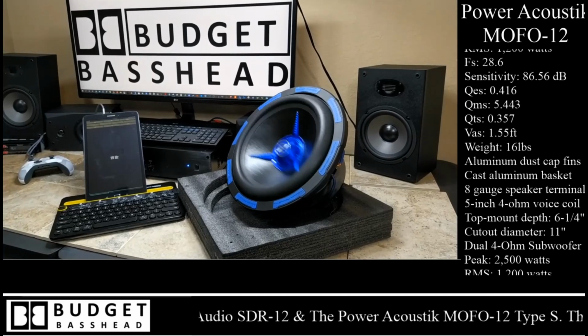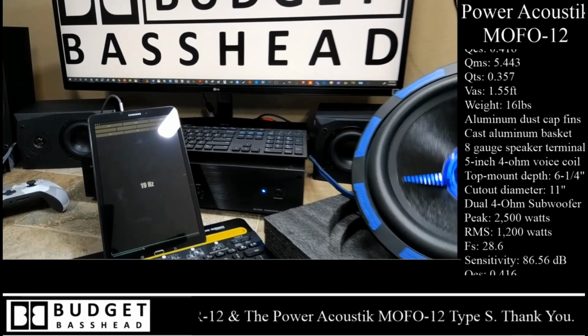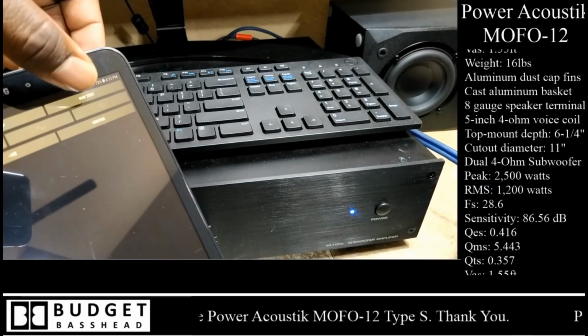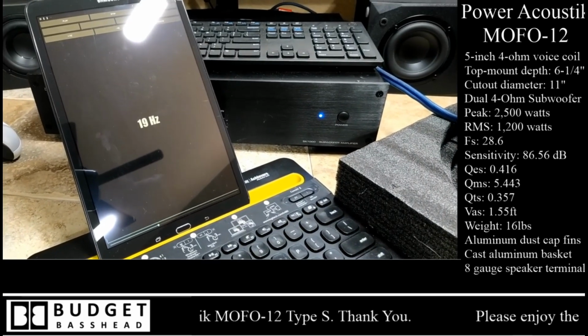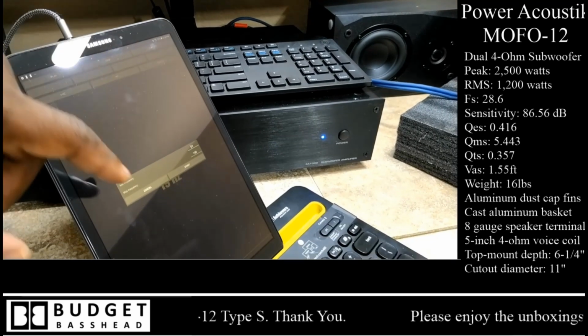And that's 20 hertz. I actually thought I was going to lose it. This thing is shaking everything on the bench. Pretty impressive to be such a small subwoofer. I'm going to say a lightweight subwoofer. All right, we're going to give it another go of this.